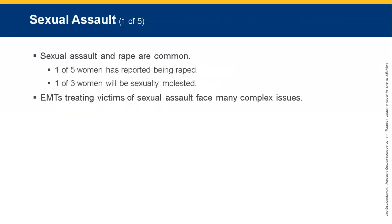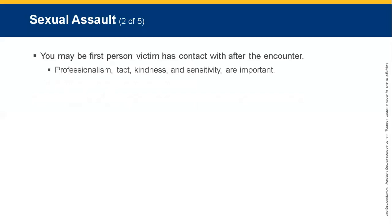Sexual assault and rape are common. One in five women has reported being raped. One in three women will be sexually molested. Men can also be molested. Men can also be raped. EMTs treating victims of sexual assault face many complex issues. You may be the first person victims have contact with after the encounter.